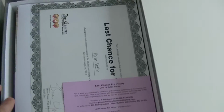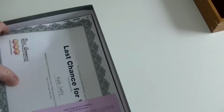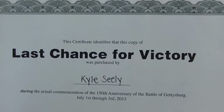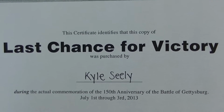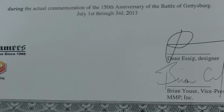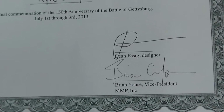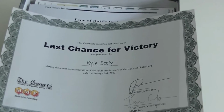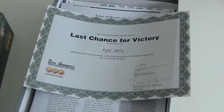All right, box is open. And the first thing you see here, aside from the little sheet that always says here's what should be in your box, is this certificate from MMP, the Gamers, which says this certificate identifies that this copy of Last Chance for Victory was purchased by me during the actual commemoration of the 150th anniversary of the Battle of Gettysburg, July 1st through 3rd, 2013. So they kept track of when people placed their pre-orders, which is pretty cool. A nice little touch. It made the promotion of the game kind of cool, just something fun and memorable. Usually you can't time purchases of war games with things like this, so I thought it was a nice touch.